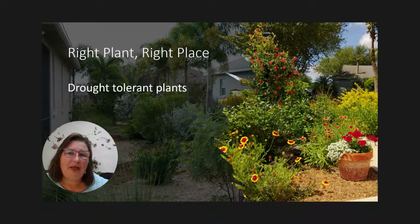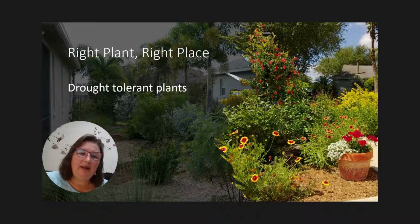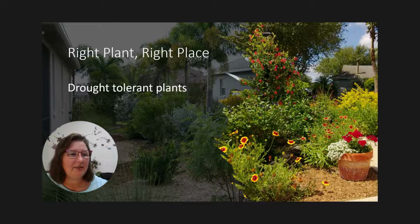If you use native plants, a lot of times they are already accustomed to those types of conditions because they're native. So that can be a bonus. Florida Friendly promotes native plants, and if you can find native plants, sometimes they can do a really good job of flexing between the really dry conditions and then the really wet conditions.